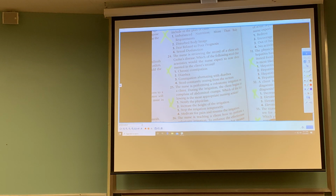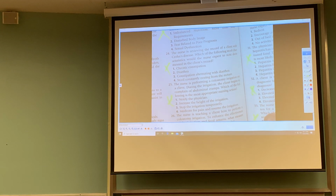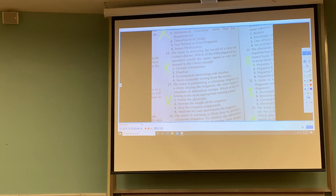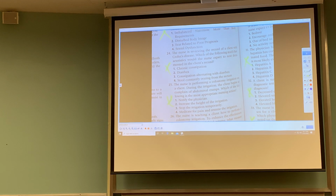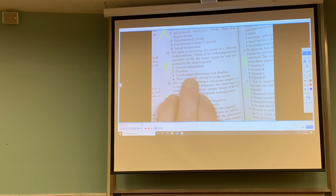Crohn's disease. Which of the following stool characteristics would the nurse expect to note documented in the client's record? Chronic constipation. Diarrhea. Constipation alternating with diarrhea. Stool constantly oozing from the rectum. 1, 2, 3, or 4? 3. We said 3? And who said 2?